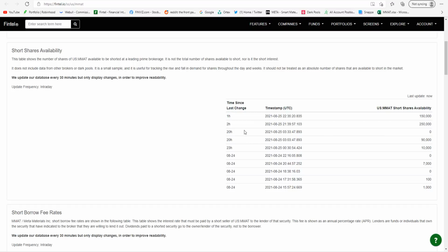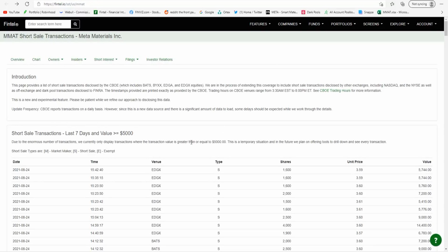Now, it did show that here at the end of the day, they returned 250,000 shares to a leading prime brokerage, but they took another 100,000 right off of that, so bringing it back down. Like I said, it could very well be that they're trying to load up for tomorrow. So brace yourself for that. Be prepared. Short sale transactions. This is, of course, for yesterday. We don't have any of today's information yet.